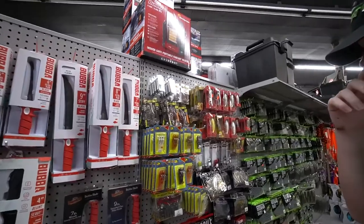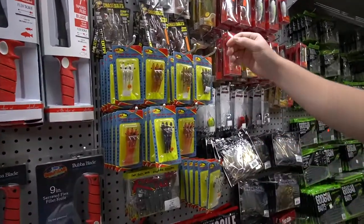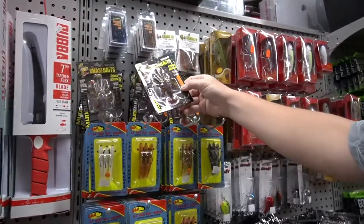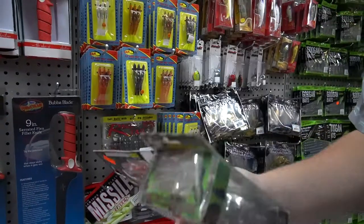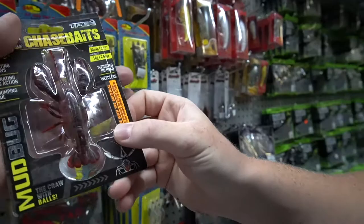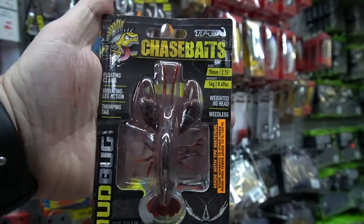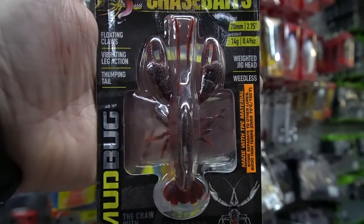Dude, they got some. You got shrimp. You want shrimp? You want to fish with shrimp? Oh, look at these, dude. This is like 3D. Chase. Oh, this is made by the same company, Chase Baits. Dang, dude. Look at that. It's like a 3D crawfish, actually. Dude. That looks sick. It actually looks real juicy. It's red, just like a crawfish, dude. That looks sick, dude. Grab it.